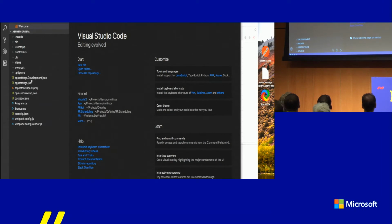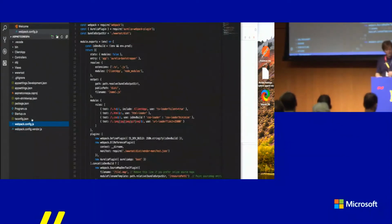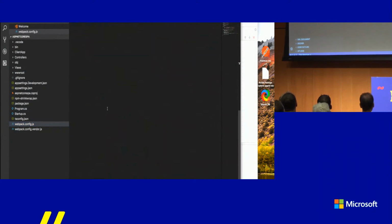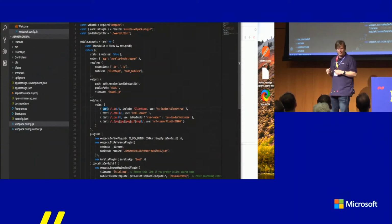So there we go. What we see here is we get this webpack config file down here at the bottom. And we also get this webpack config vendor file, and I'll talk a little bit more about those. This is basically where you configure Webpack, and as you can see, there's quite a bunch of stuff in here already, so it's not that bad, but if you've never done this before, this can be daunting.